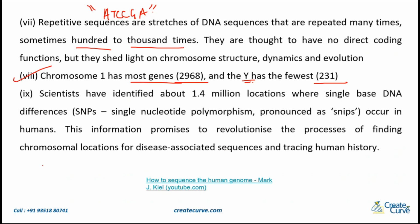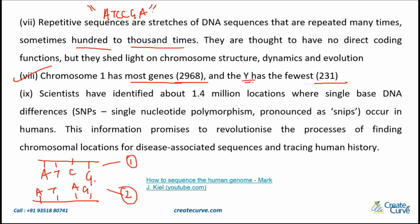Let us say you have this particular DNA. This is person number one. In person number two, you have the same sequence, ATAG. So, as you can see over here, there is just one single base difference.